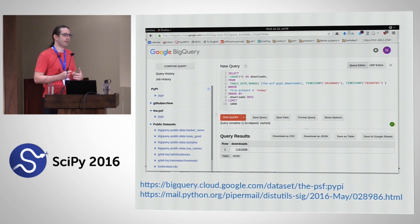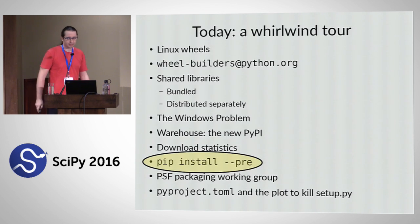But you can say things like, how many people downloaded my package during lunchtime of this SciPy sprint, and of those, how many of them were using Ubuntu 16.04 versus 14.04? Or you can just do that. It's pretty cool. Check it out.